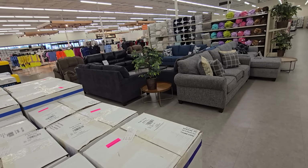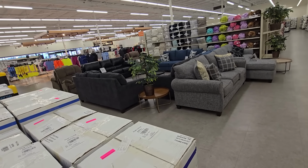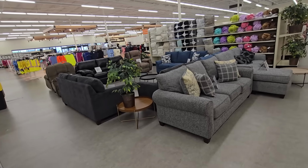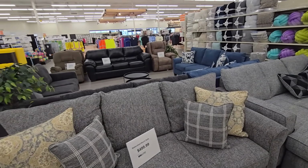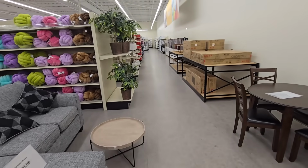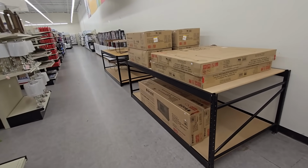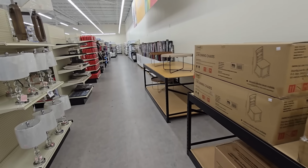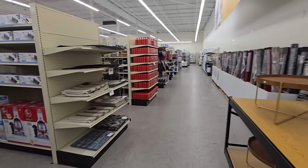So they totally have reduced their furniture section. But I have a feeling that this is going to grow again, because that's one of the big things about Big Lots was their furniture. We've actually bought a small few pieces from them. And another big question is, are they going to do the holiday merchandise, like the Halloween and the Christmas? They were also known for that as well, as a great place to come to get seasonal merch.